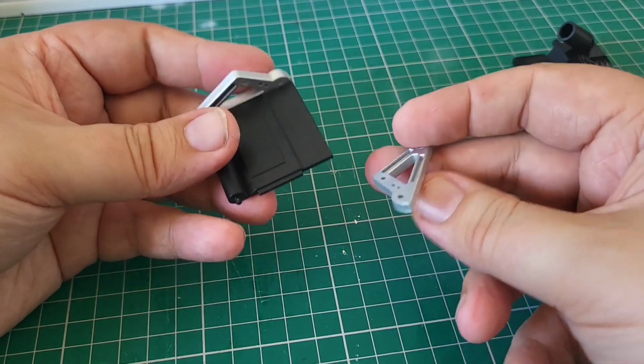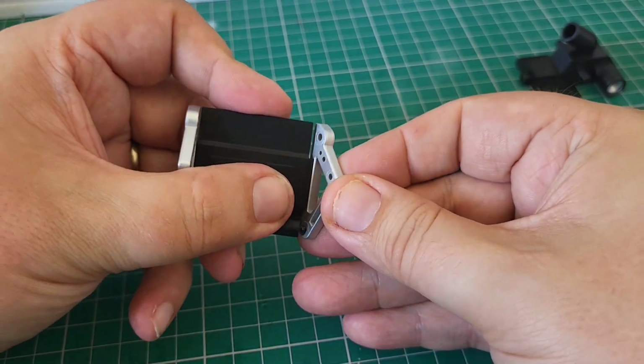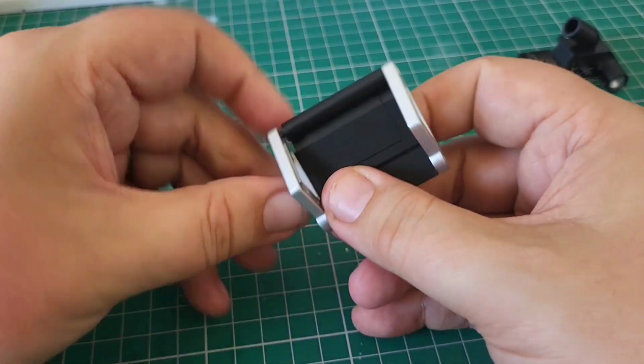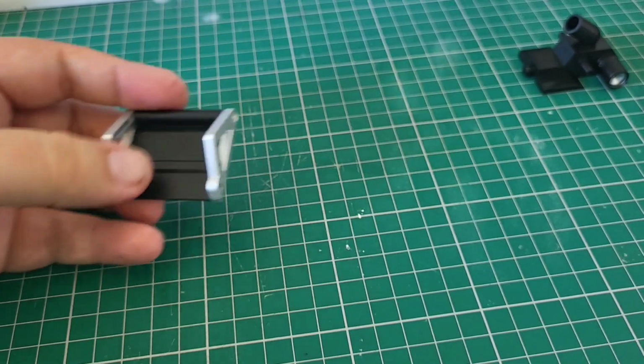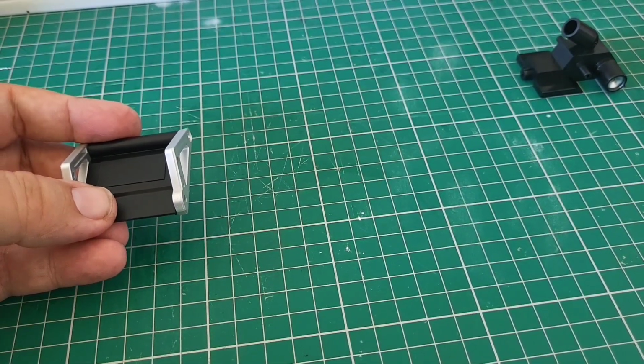I'm going to take the other one. We do the exact same thing. So you can see there's grooves and slots here where these are going to fit into. There we go. Push to fit. Nice and snug, nice and secure. No, it doesn't say to use glue. No, it doesn't say to use glue at all.